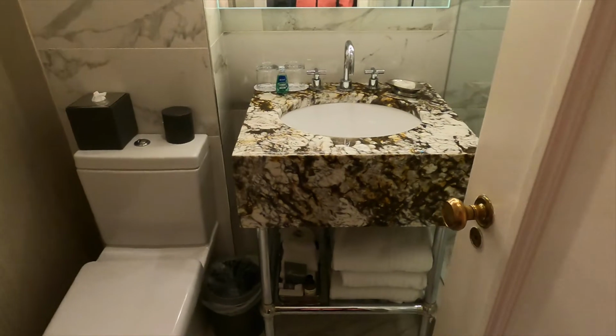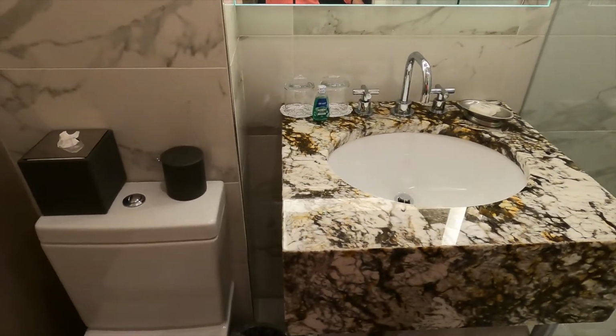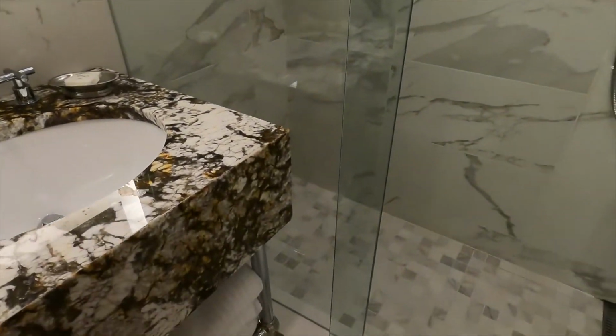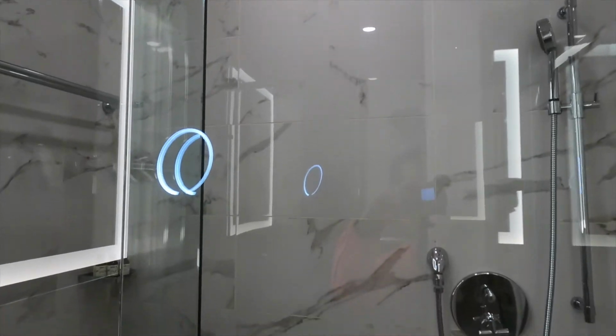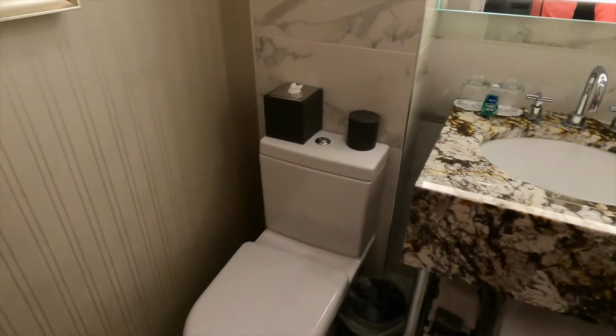So the washroom's pretty standard. I would say it's probably around the same size as the other room, the one with the two queen size beds. But the difference is that it's a rainfall shower. So it's not a bathtub. It's just a shower. And of course it has its washroom, the toilet inside.